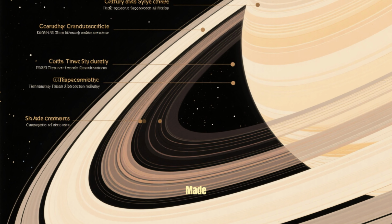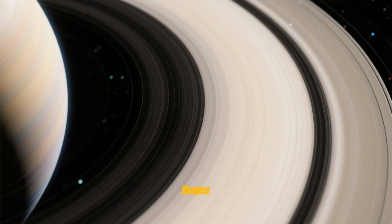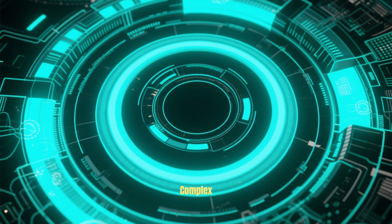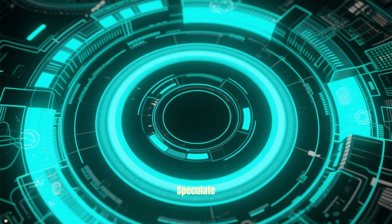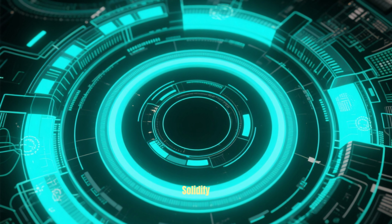Whatever the rings are made of, they're intermediate in complexity. The simpler rings are opaque and only a few miles wide. The more complex rings are transparent and hundreds of miles wide. And some scientists speculate that they may have formed after Saturn's core started to solidify.